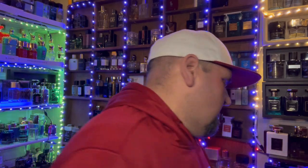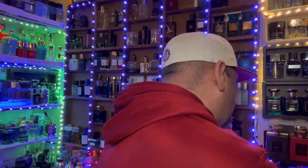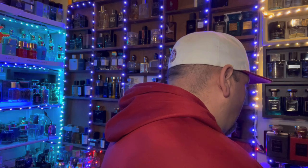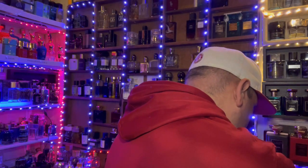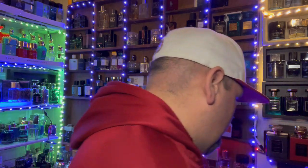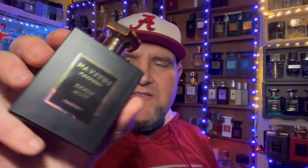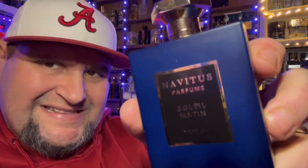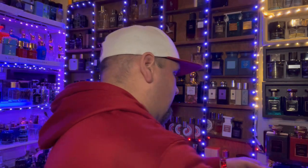All right, here's some more. I don't know how to pronounce this. I've been pronouncing it wrong. I think it's Abad or Aubaid, whatever it is. And then we have Soas Classique, really popular in my store. We got Monica Kiosh's fragrances here. Carte Blanche, Elation. And then we have Exalt Nuit, Sole Matin. A good one from Chaos Fragrances. I like Chaos Fragrances a lot better than I like a lot of these Navitus.